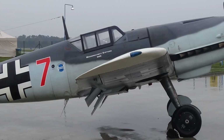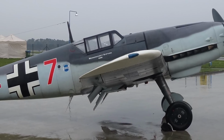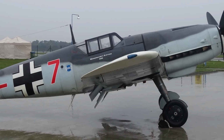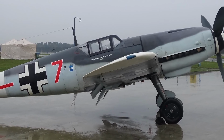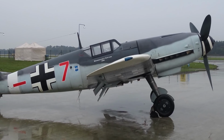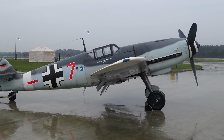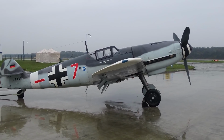Still, the BF-109 was a capable match for the Spitfire, and the BF-109 has the distinction of having been flown by the top 3 scoring aces of all time, with 928 victories among the 3 pilots. The BF-109 was also unofficially known as the Me-109 by the Allies.